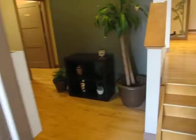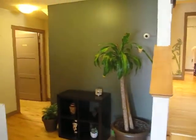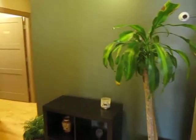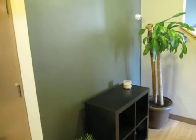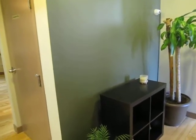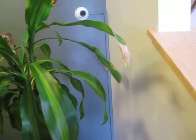Just want to show you the final results of a feature wall we painted. 2 feature walls. Again, this is Anna's Spa in Airdrie, Alberta. Custom colored green. And it goes well with the light gray. We also painted the conduit here. They just installed a new camera.